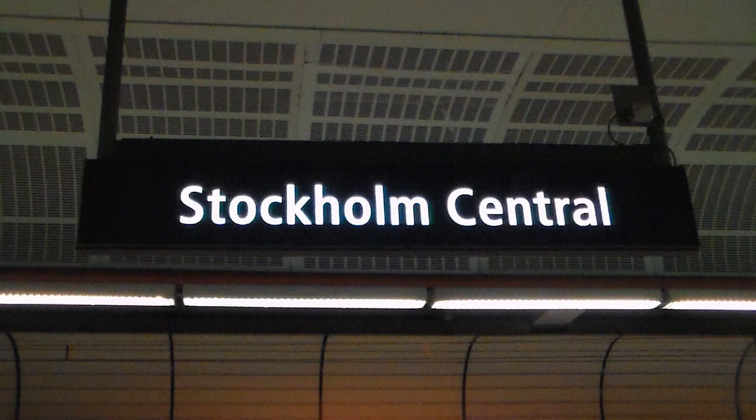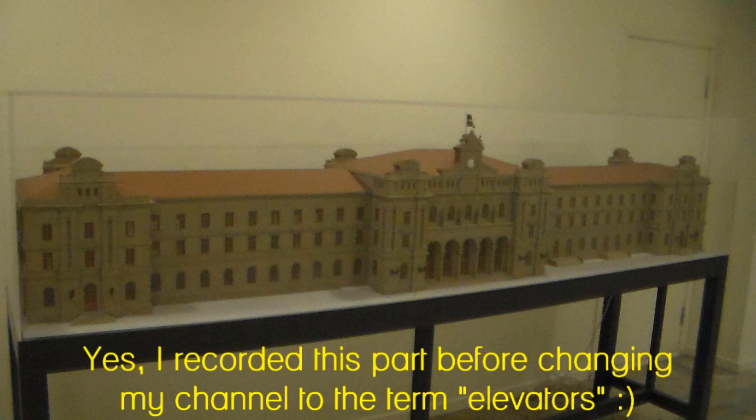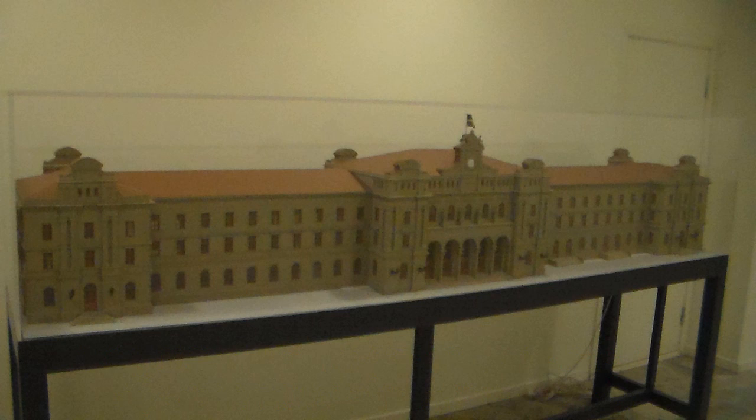Tour of the lifts at Stockholm Central. This tour is only for the train station. It does not cover the metro or the bus terminal. Also, there might be some staff-only lifts behind the scenes, but I don't know about these, and these are not part of the tour. This tour only covers the public lifts.